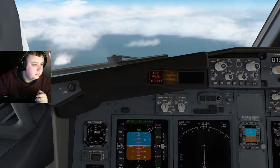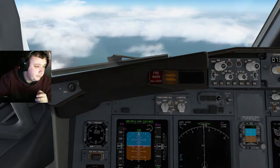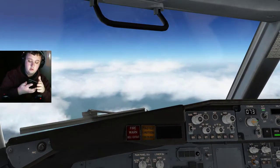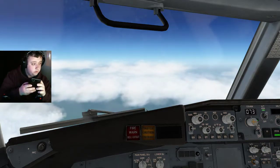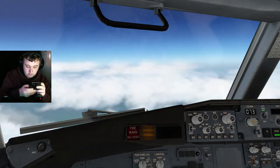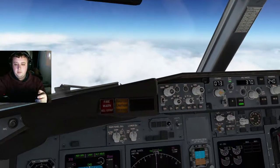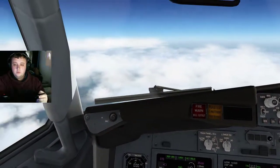From what I can see on Sky Vector, once we get further into the ocean, the wind does change around. Looks like there's a small weather system just off the south coast of Newfoundland, so it'll be interesting to see if we do run into any weather at all. Let me just check on another map here. So if we go into my radar. Okay, so it does look like there is a fairly large weather system just to the south of St. John's, so it may be a bit of a tricky ride in there. But so far it's not looking too bad.